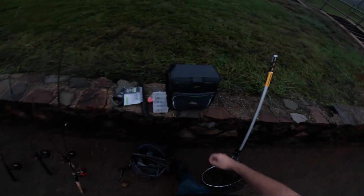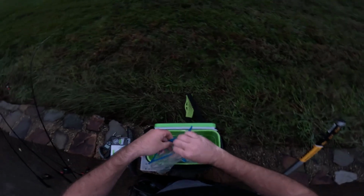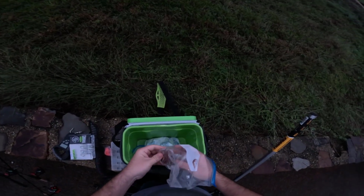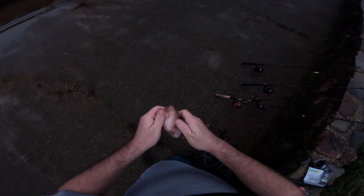I see some stuff busting, so I'm gonna get down there. All right, got all my arsenal re-rigged up here. I had to retie basically every single one of my rods because I've really been beating the hell out of them lately. Now let's get us some carp.